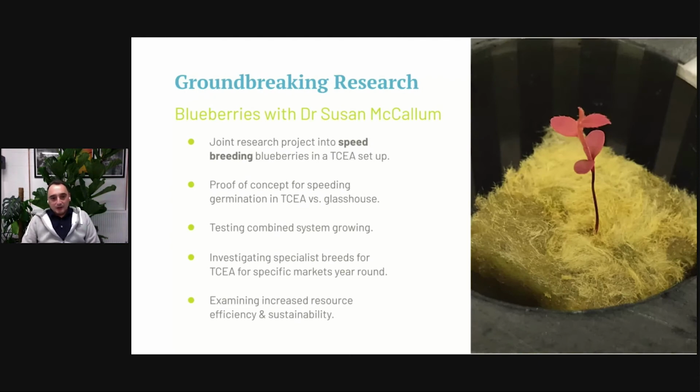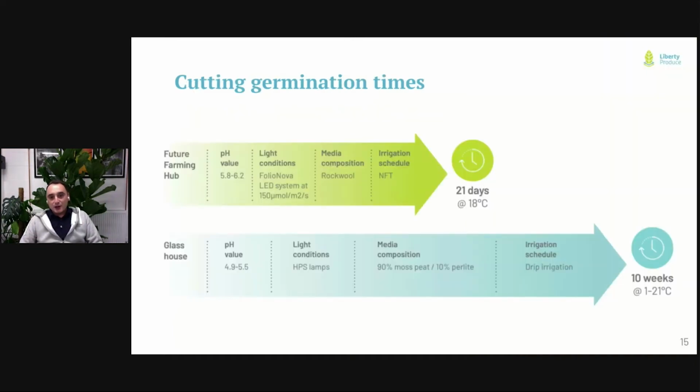And then again, with our partners at the James Hutton, this exciting speed breeding program on blueberries. Again, a really high value crop, something that is in great demand around the world. And we've been able to demonstrate that the germination time can be cut from 10 weeks in a glass house to under 3 weeks in our vertical farming system.